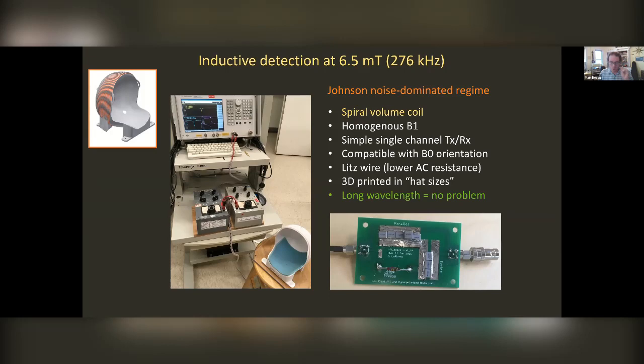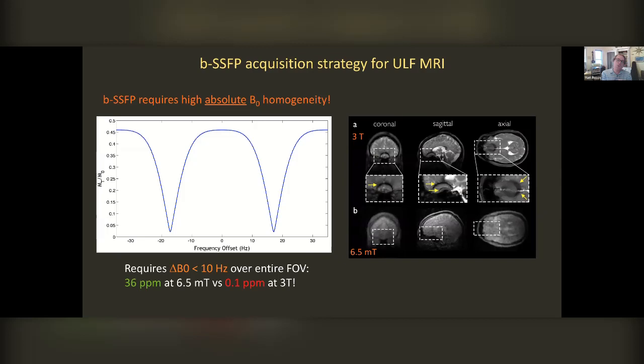So, of course, SSFP is an interesting sequence, but it's not used too much for whole head imaging at high field for a very interesting reason. What I've written down here is the steady state transverse magnetization as a function of frequency offset. So if you want to operate in this region here, where you don't get the so-called banding artifact, where the signal goes to zero, you need to hold an absolute homogeneity, not a fractional homogeneity, an absolute homogeneity of less than around 10 hertz over your whole field of view. Very easy at low field.